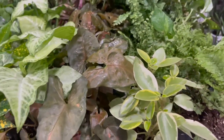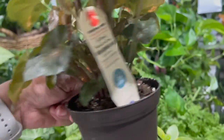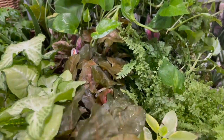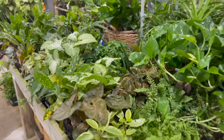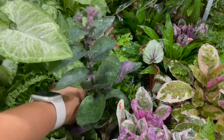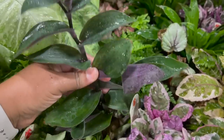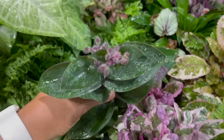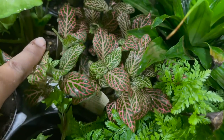A different type of syngonium right here. This is the dark one. Maria arrowhead plant. And they also have this Tradescantia, but it's not in a nursery pot. Some nerve plants back there.